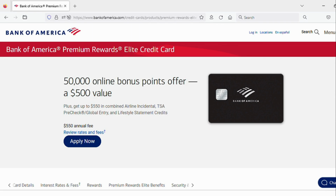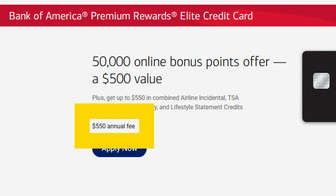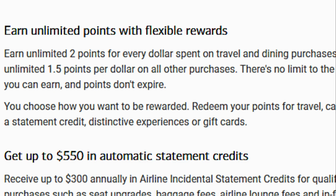Sixth and last on the list is the Bank of America Premium Rewards Elite card. So I already had the Premium Rewards card. This one is Premium and it is Elite. It has a $550 annual fee. Like the Premium Rewards card, it's giving 2 points per dollar on travel and dining, 1.5 points per dollar on everything else. Same 50,000 point bonus opportunity with this card.